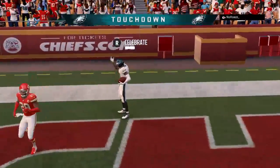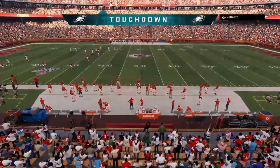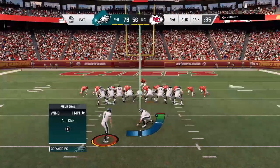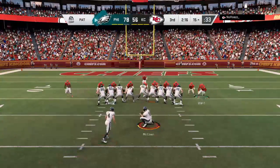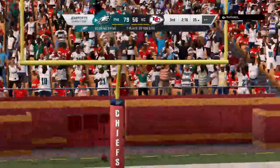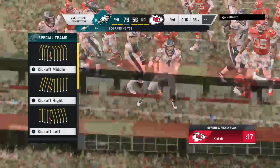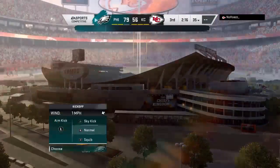And that's going to be caught for an Eagles touchdown. Deshaun Jackson there to make the grab. And the Eagles take advantage of good field position on the turnover to cash this one in. Elliott good on the extra point, and the decision to just kick the extra point winds up successful.